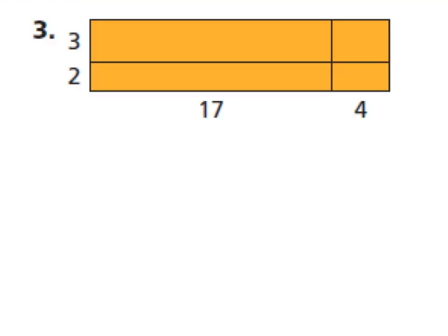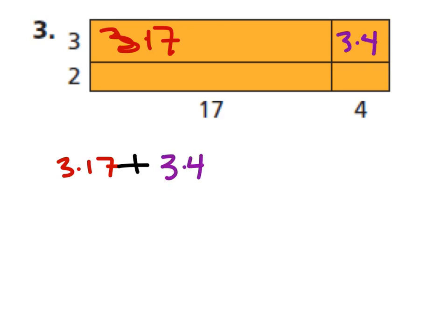Alright, number 3, again, it's been split up into 4 rectangles, so this is a 3 by 17. 3 by 17. So let's write that down here. 3 by 17 plus the next rectangle, 3 by 4. And then plus this one, which is a 2 by 17. And then plus this last one, which is a 2 by 4.